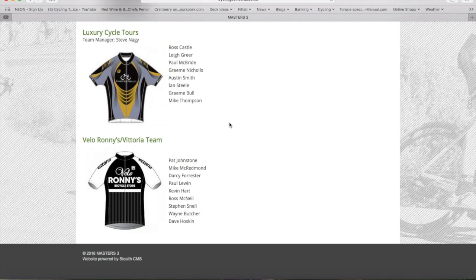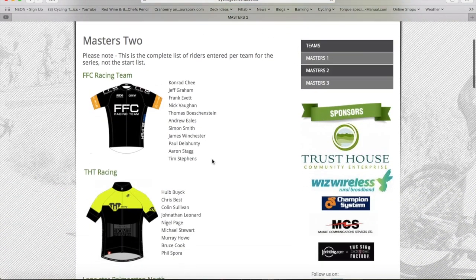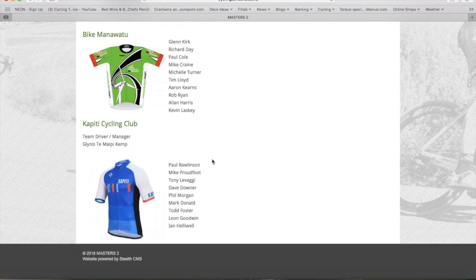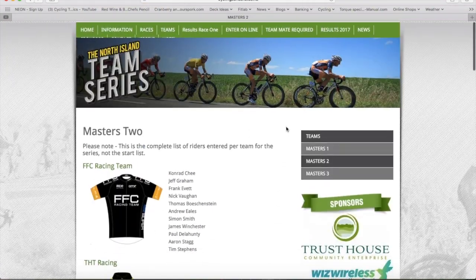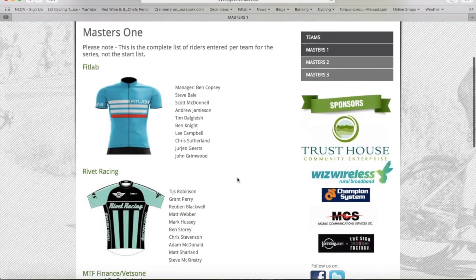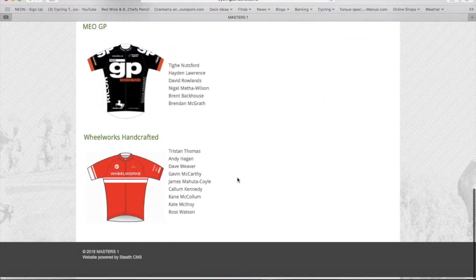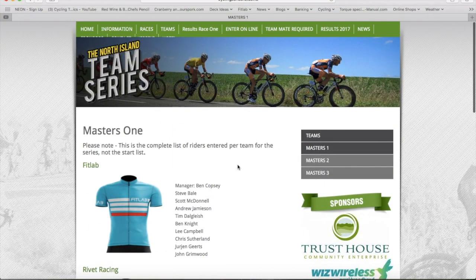So, for Masters 3, I like Optimal Performance. For Masters 2, I think it's probably Velo Ronnies, maybe closely followed by PMP and Capity. I would like to see FitLab do well in Master 1. There's going to be a very big battle between Mayo, Wheelworks, and FitLab, I think, in Master 1. That's what I think. So I'm looking forward to that.